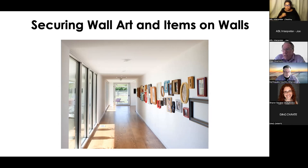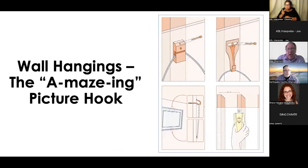So for heavier pictures, we need a better fix than simply Velcro tabs, right? Closed hooks, or the item that Trevin's going to demonstrate, will help keep these heavier items. So these are all examples on your screen you're seeing of the top two of these closed hook fasteners, where again we're attaching to a wall stud. So let's watch the video.